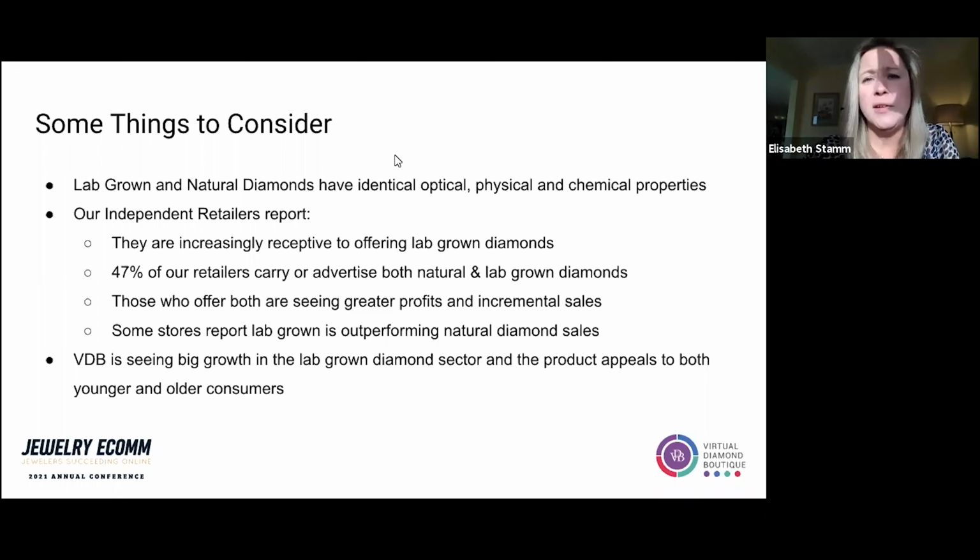And a lab grown diamond, all division aside, is physically, optically, everything the same. So for her, that ability to have this beautiful diamond that makes her feel good, that's what matters to her. So we have to keep reminding ourselves that it's what drives the customer that we're trying to satisfy.